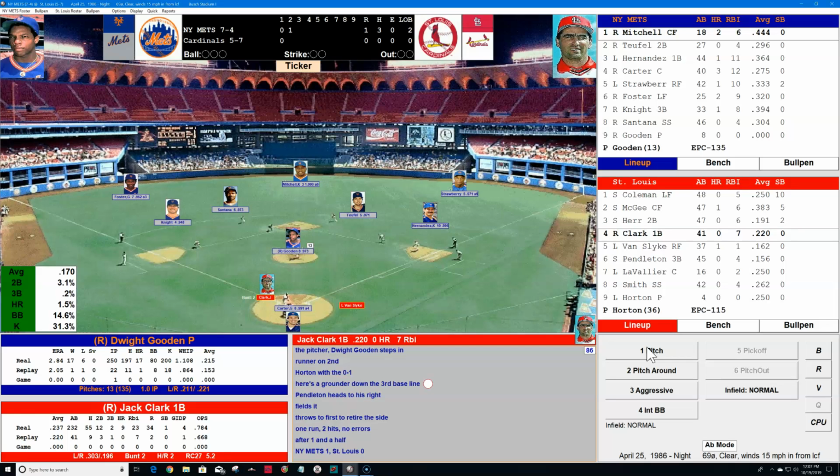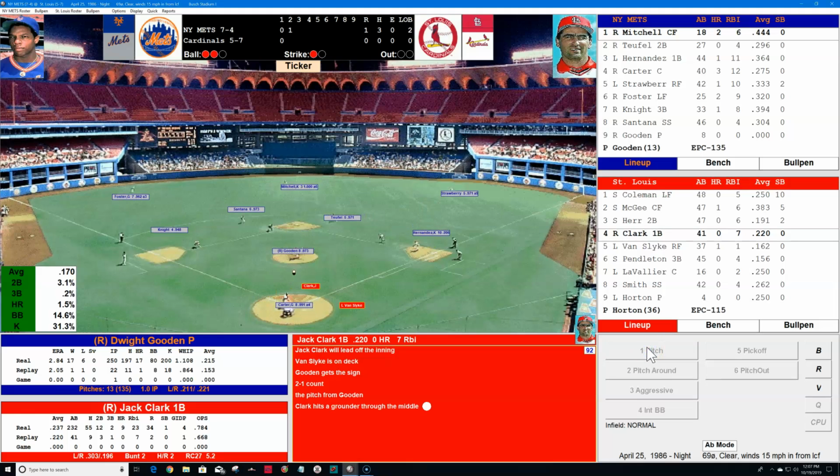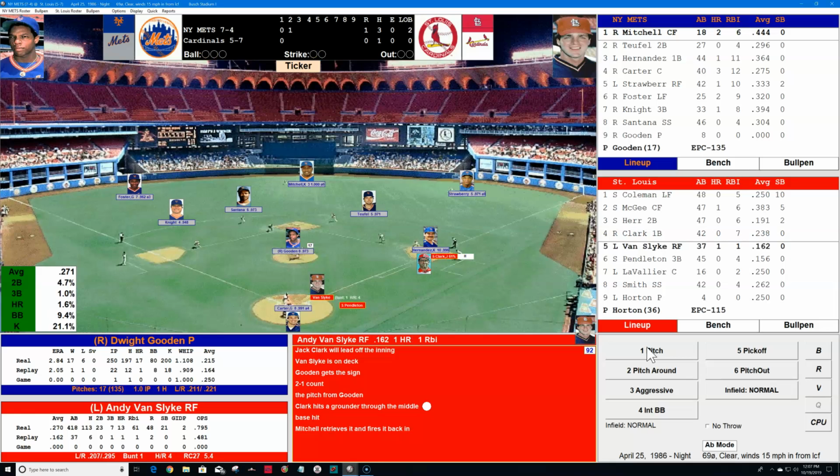We go to the bottom of the 2nd, as I just said. Jack Clark leads off for St. Louis. He's off to a .220 start. He's 9 for 41 for the replay. Gooden checks and deals. Here's the pitch. Clark grounds one right up the middle, and that is a base hit. Mitchell has to retrieve it and fire it back in. And the Cardinals get the leadoff runner on first, and that will bring up Van Slyke.